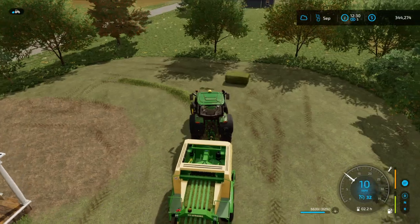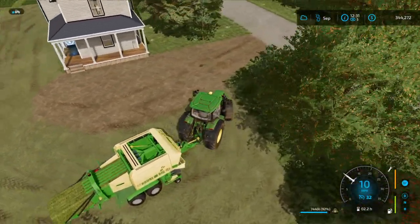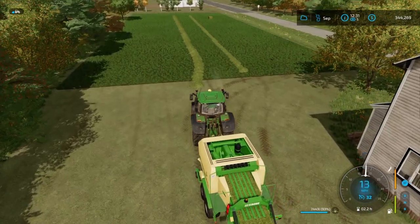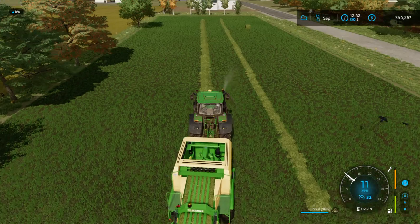So we do have a bale right here. I'm pretty sure we dropped a bale earlier. So I think we have 2 bales so far. We've got 3, 4 in the baler. Yep, I see a bale over there. So we do have 4. Could we get 5? I hope so.